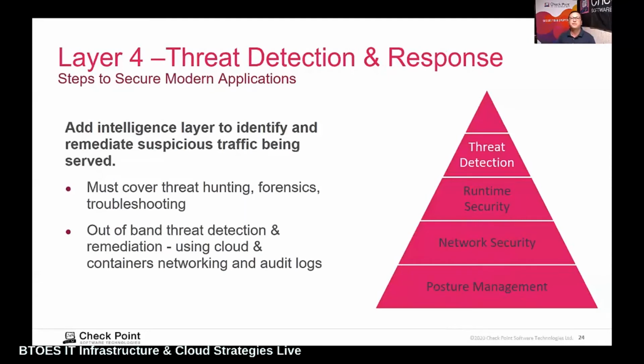Along the way, every one of these technologies is generating logs and audits and forensics that we're now stitching together to help identify attacks in real time, allowing us to detect what has happened and enable a response. And whether that's a manual response or an automated response, we have to generate the information, create the digital breadcrumb so that we can have the forensic analysis.